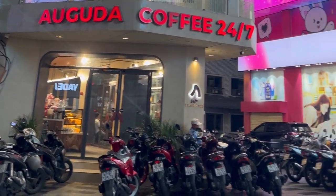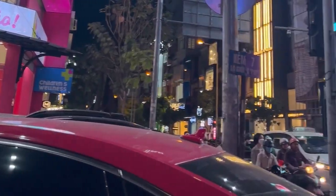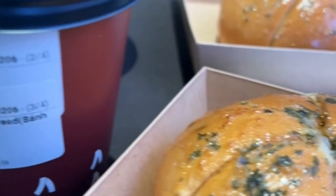After a serene evening bus ride, we headed back to the hotel for a quick refresh. This is the bustling neighborhood where our hotel was located. Stopped for some quick cheese bun and coffee because why not?